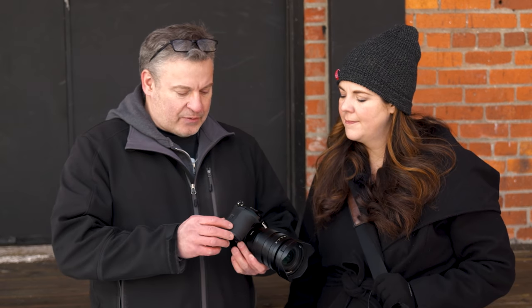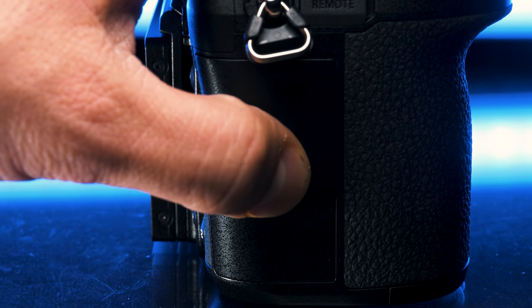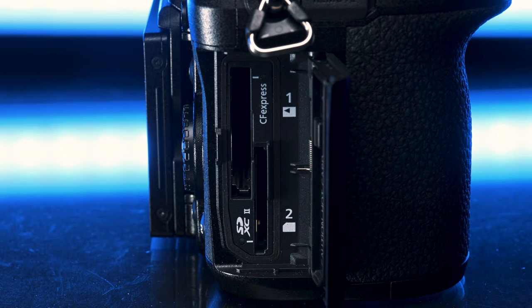The last thing I want to talk about with the design of the camera is it does have dual card slots, although for the first time in a GH series, we have a CF Express card slot. Now, usually I kind of go off on a tangent and a rant about having the same kind of card slots because I only need to carry one kind of media, but in this case, I don't mind so much, and I think it lends itself to the way Panasonic has their whole philosophy of making it a very, very flexible camera.